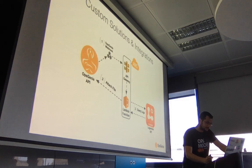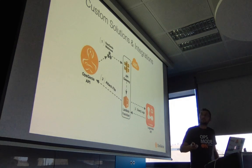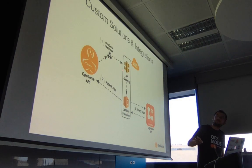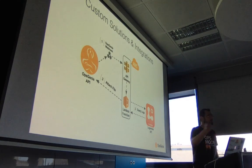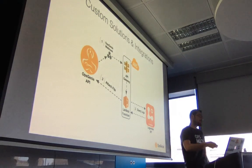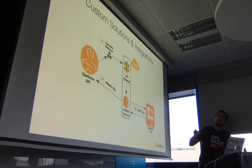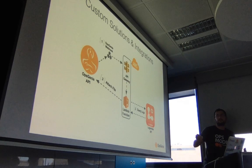So this is one of the custom solutions we have. In this use case, we are integrated with log entries. OpsGenie can trigger other API endpoints by using OpsGenie webhooks, for example when a new alert is created or acknowledged, closed, or other alert actions. In this case, we trigger an API gateway endpoint, and this API gateway endpoint is connected to a Lambda function. What this Lambda function does is query the log entries API, get the related logs, and then, by using our API, attach them to the alert.